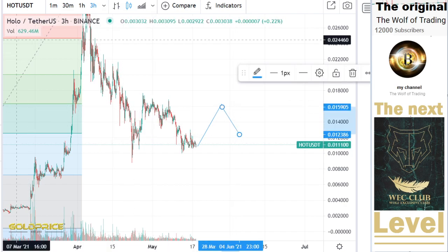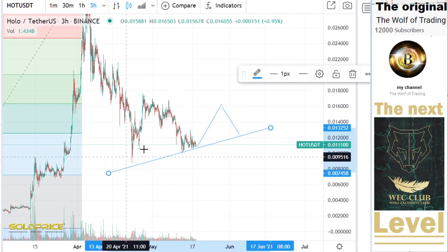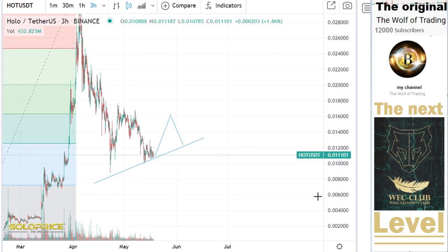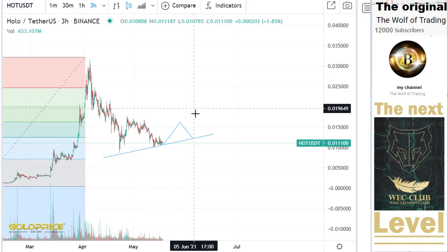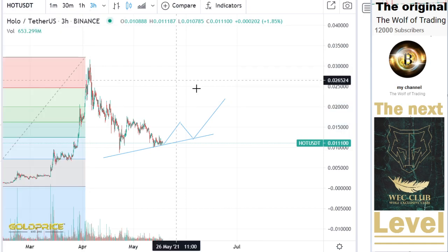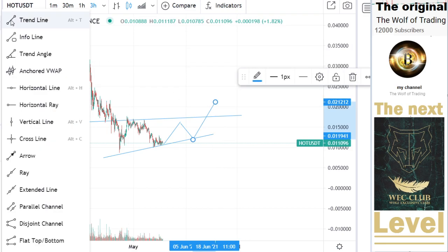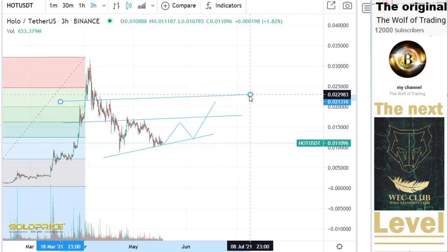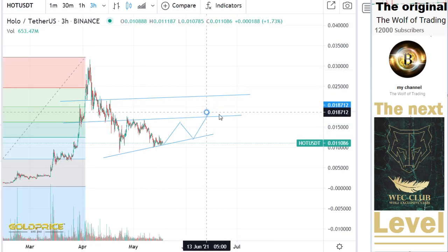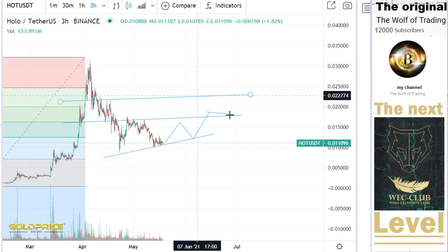How can I say? We built a base. You can see here, and this base tells us, okay, we are ready to pump to the top side, and you can see clearly what happens then. If we test this level here, we have a resistance line. I think we have the possibility to go in this area. After that, the price will stay at these levels, and then we will go higher.